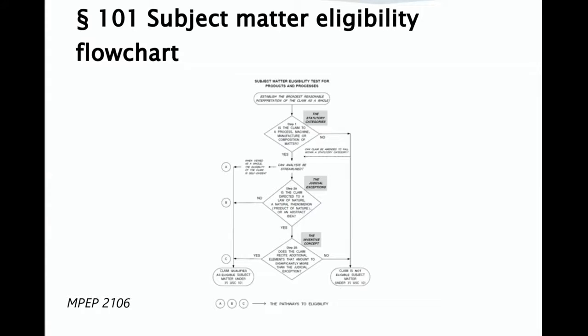In general, after step 1, we proceed to step 2A to determine whether the claim is directed to a judicial exception, such as a law of nature, a natural phenomenon, such as a product of nature, or an abstract idea. If a claim is not directed to a judicial exception, the claim qualifies as eligible subject matter under 35 U.S.C. 101, provided it is within one of the 4 statutory categories.